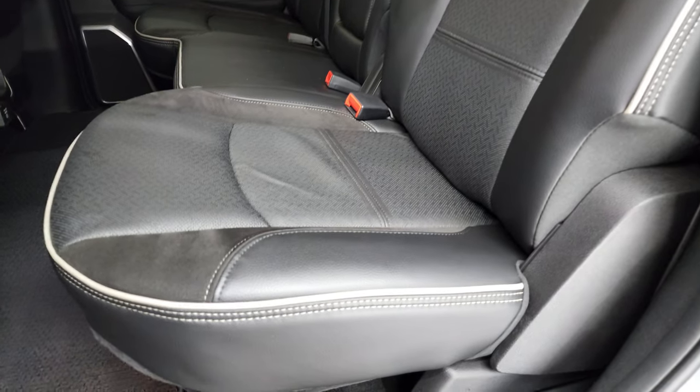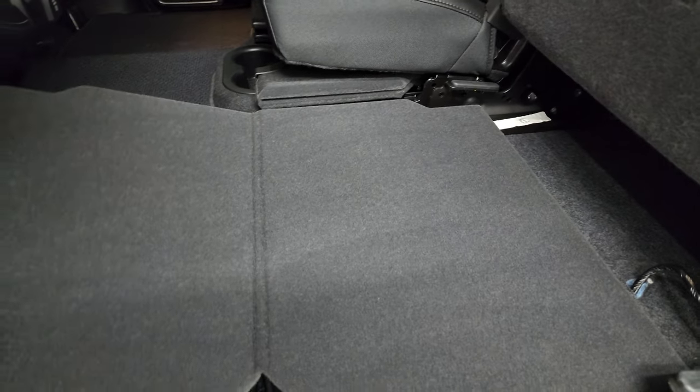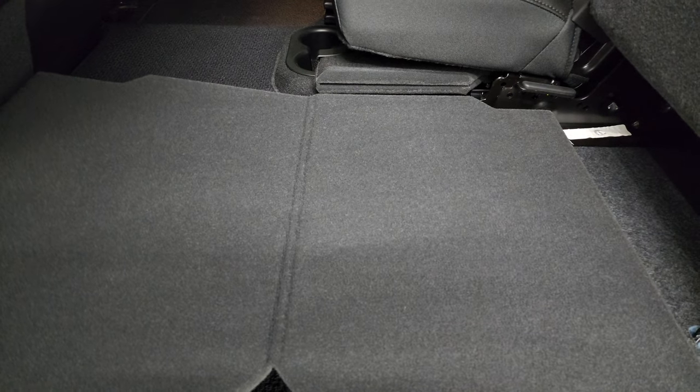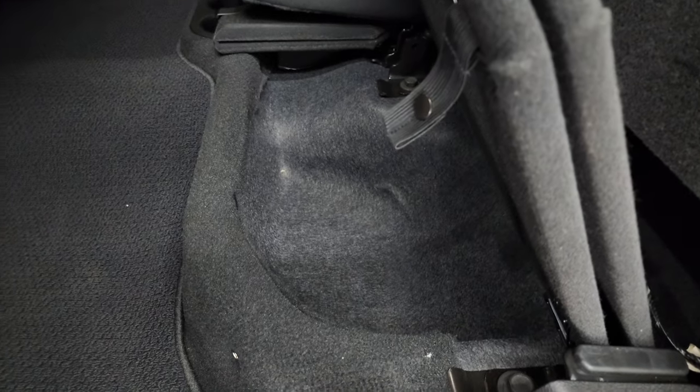These are suede and leather as well. These seats fold up for extra storage. And you get a load floor. So if you've got muddy boots or tools, put both sides down. You got a nice place to put those so you don't get your seats dirty. Also, if you got pets, put both sides down. And they got a nice place to lay for your pets.